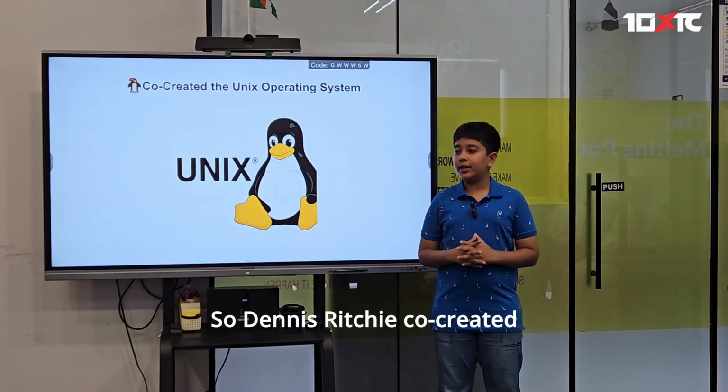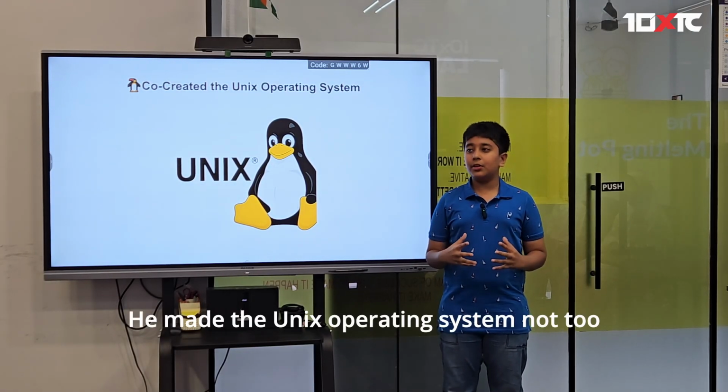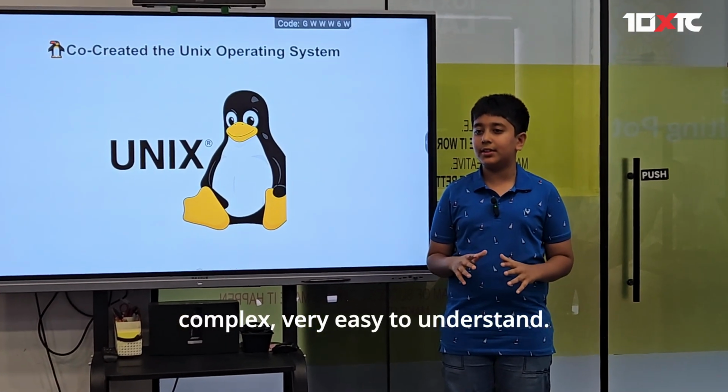So Dennis Ritchie co-created the Unix operating system. He made the Unix operating system not too complex, very easy to understand.